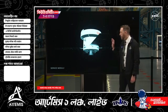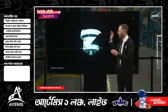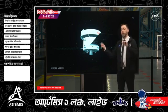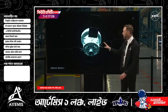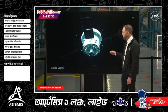That's going to be doing a lot of your really major pushing maneuvers when we get into the powered flybys, the insertion into distant retrograde orbit, the burns to start sending us back home. That's the one that's really applying the most force. It can also gimbal, which essentially means it can swivel around, and that can help your steering.